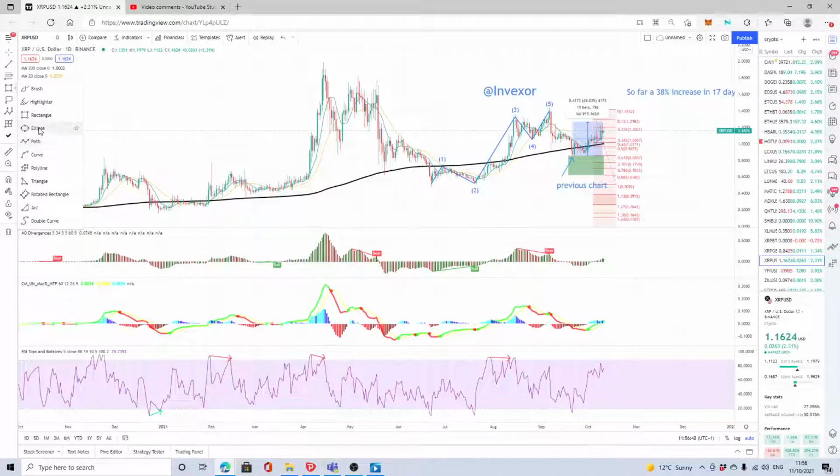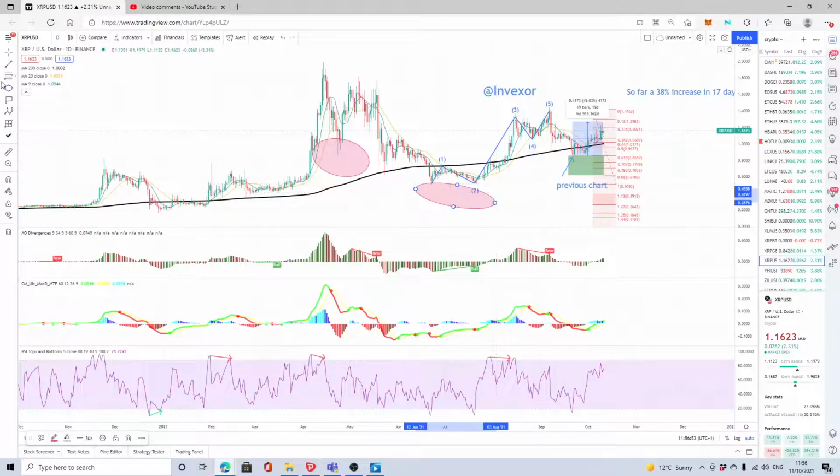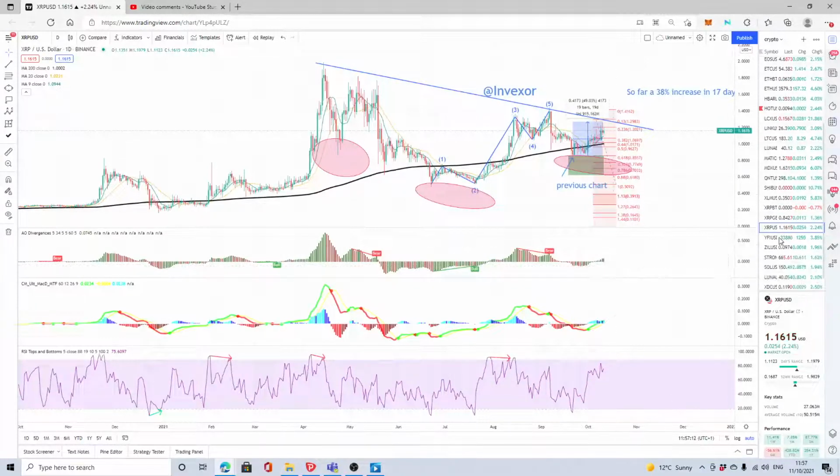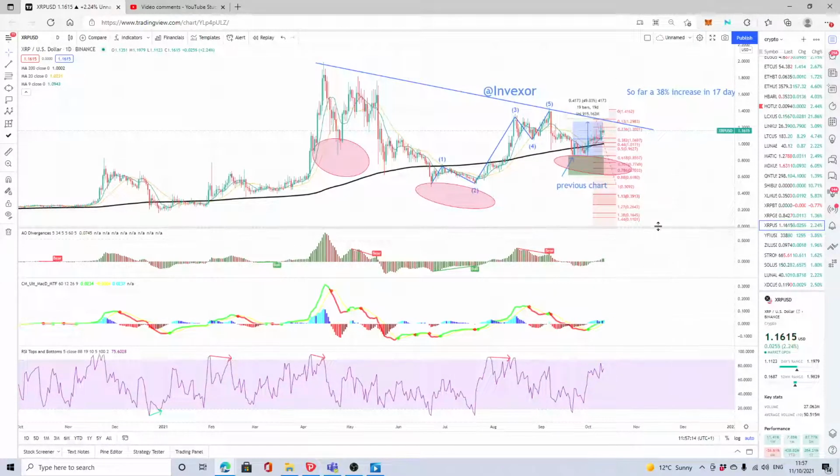Similar setup you'll see as the Bitcoin chart. So as a chart pattern goes, you can see that is potentially an inverted head and shoulders. Got a bit of a neckline there. So again, if we can start breaking above, say, $1.30 to $1.40 on XRP, you can imagine that taking off again. Indicators are looking good, compared to some of the other ones looking weaker.